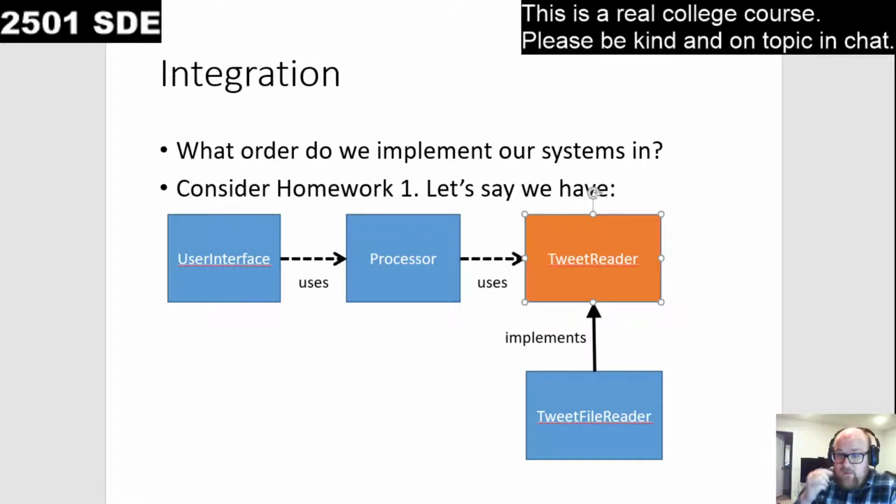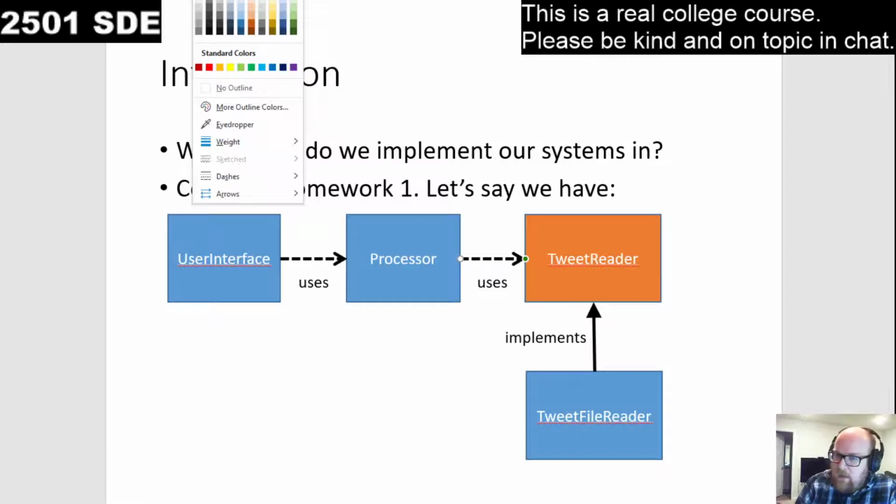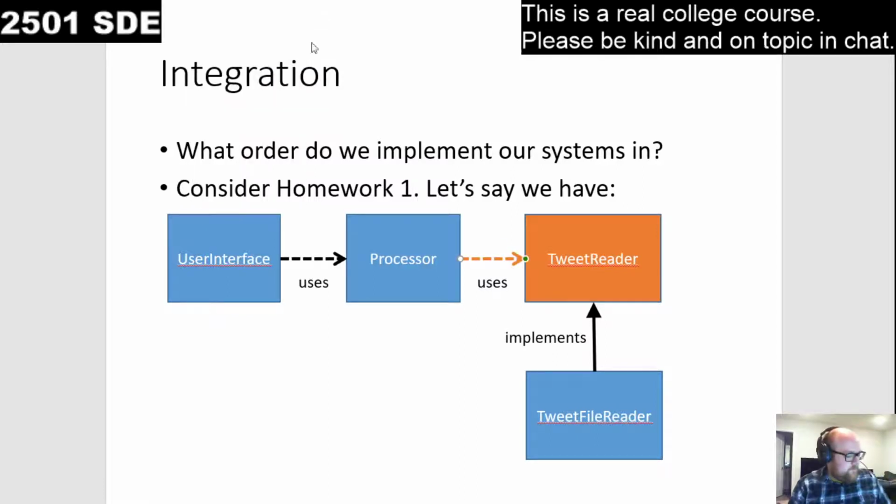We could then implement the things that depend on this. In theory, processor depends on tweet reader, but in order to test processor, we need to actually have a concrete tweet reader, right? We can't do abstract. So the next thing we would implement would be tweet file reader, because technically there's an indirect dependency to tweet file reader, or at least we need some working tweet file reader. So we implement that. Now, processor still has dependencies, but all of the dependencies of processor are implemented. And so we're going to implement processor. The only class left is user interface. All the dependencies of user interface are implemented. And so we do that.